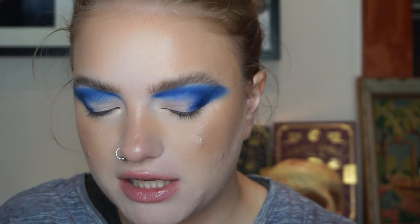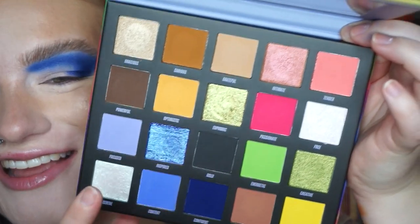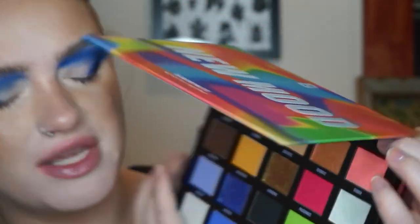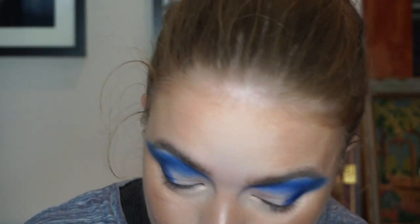Okay, so I just put some glitter primer from NYX on my lids. I'm going to take the shade Inspired, but I'm also going to take the shade Free. I'm going to put Inspired in the center and Free in the inner part because I'm going to do a pink lower lash line, so I feel like it could tie together, you know?